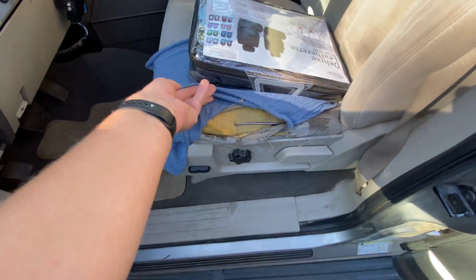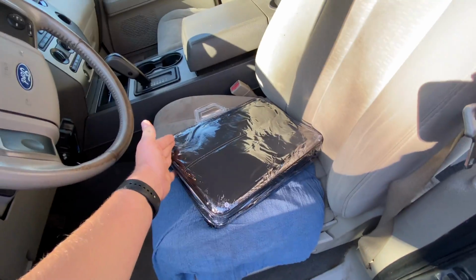The next thing I'm gonna do real quick is, because of this nasty rip in the seat right here, I bought some new seat covers for it. So I'm gonna be really quickly installing the driver and passenger side seat covers, and then I'll show you what that looks like. Go on to the next thing.